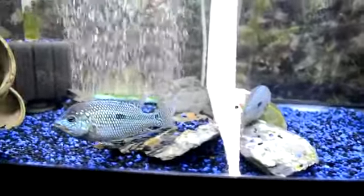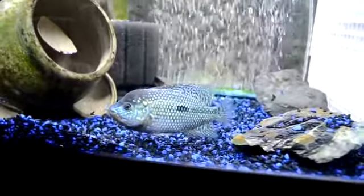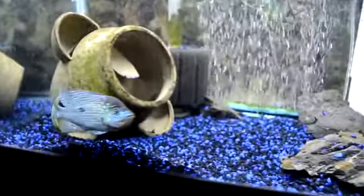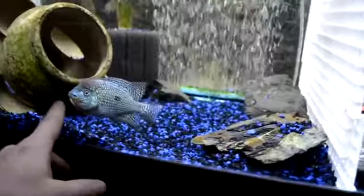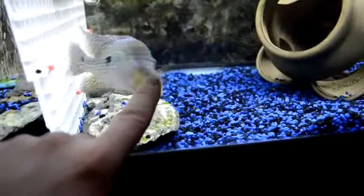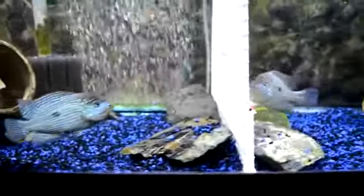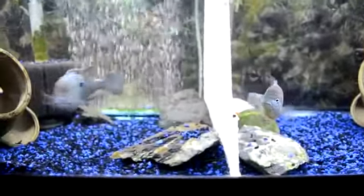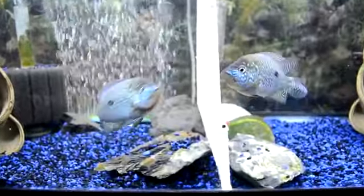I love watching this tank. That guy, I love that profile. Beautiful profile. Look at him, he's just showing off. So much personality. I love that guy. Oh yeah. Look at them all, putting on a show. So much attitude. It ain't no joke, man.